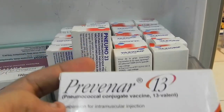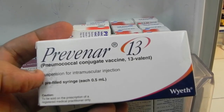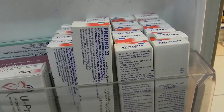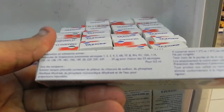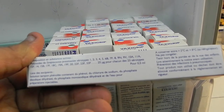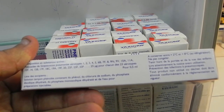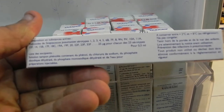And the other option is to use Prevnar 13. It's a conjugate vaccine, a 13-valent vaccine, excuse me. And then we have Pneumo 23 with all these types of the polysaccharide antigens. 1, 2, 3, 4, 5, 6B, 7F, 8, 9N, 9V, 10A, and so on. It's written on the box.